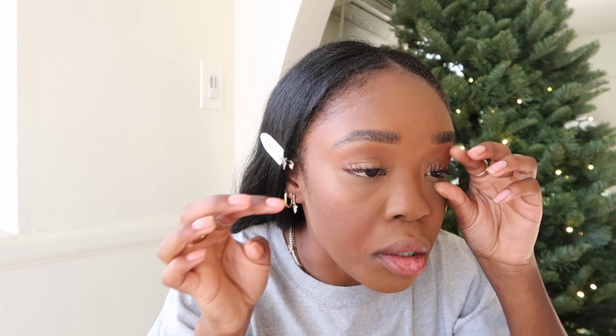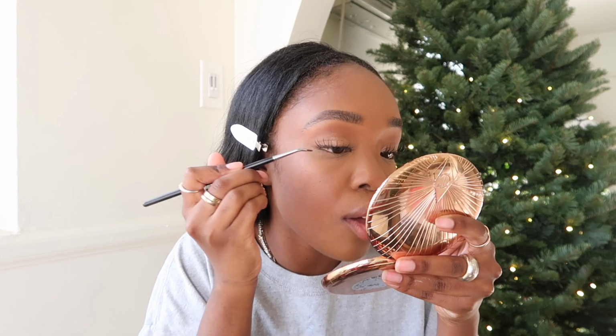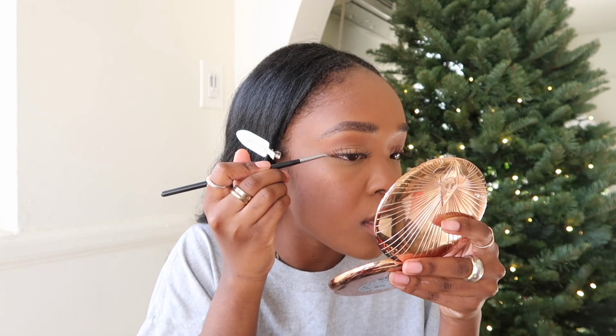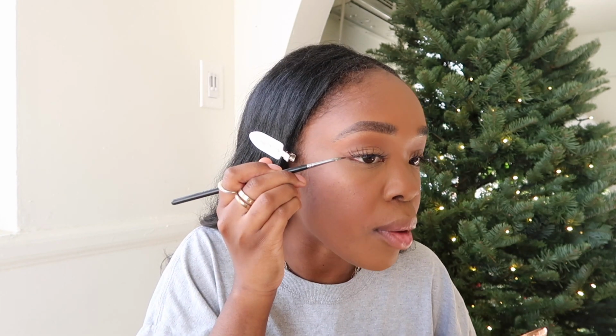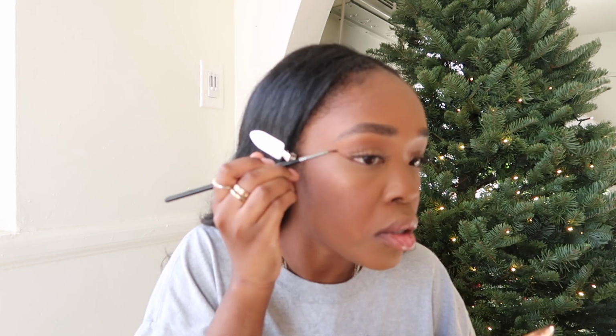Now we're going to add a little bit of wing liner. I like to do eyeshadow for this because I feel like it looks more natural. I'm just gonna take a brown, if you have a brown liner, I would do that. I take it on an angled brush. I just go from the corner of my eye, where my eye ends, and I drag it up. So that's how I start my wing. Corner and drag it up.